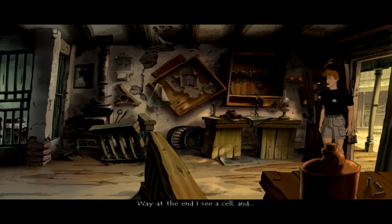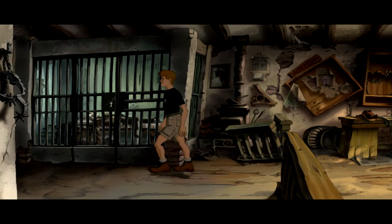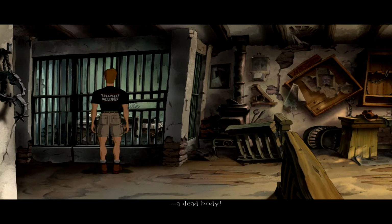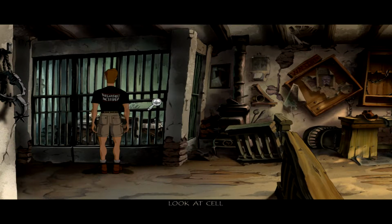Let's see, way at the end I see a cell and I can't believe my eyes, there's a dead body! Oh man, that guy must have been rotting away for 100 years. I wonder whether that poor devil died inside there or if he'd already kicked the bucket before they stuck him in there. It's locked shut.